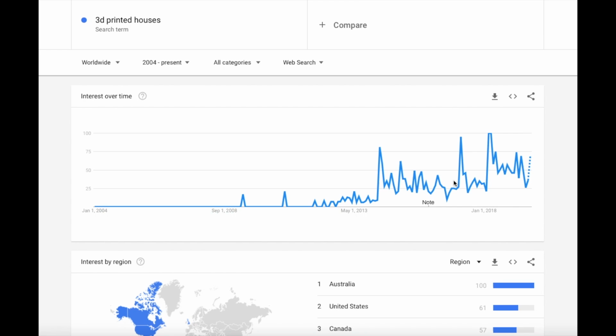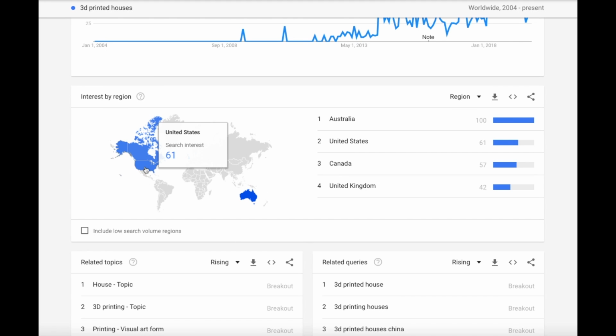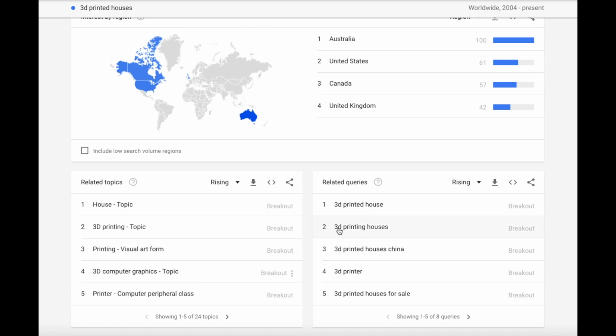So now that we did the image search, we're doing a Google trend search for the term 3D printed houses. As you can tell, it's going up dramatically in the past few years. It's a worldwide 2004 to present web search. So starting out in 2004, it was 0. Then a slight increase in 2009. Then it didn't really start to take off until December 2011. And then in April 2014, we got a big spike in the search results for it. But as you can see, it's steadily going up with an expected trend to go up. And then the most popular countries that searched for this were the United States, Canada, Australia, the UK, and then here's some of the related topics.